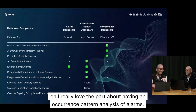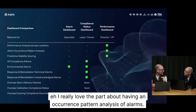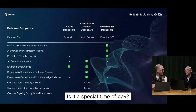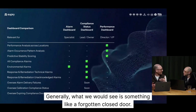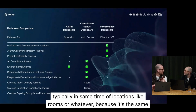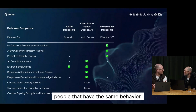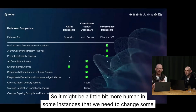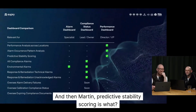I really love the part about having an occurrence pattern analysis of alarms, so that you get that overview. Is it a special time of day? Is it a special type of alarm? Generally, what we would see is something like a forgotten closed door, and typically in the same type of locations like rooms, because it's the same people who have the same behavior. So it might be a little bit more human in some instances, where we need to change some behavior. And then, Martin, predictive stability scoring is what?